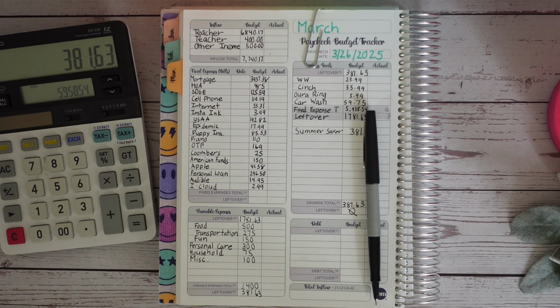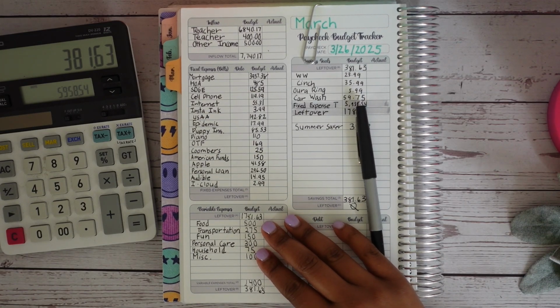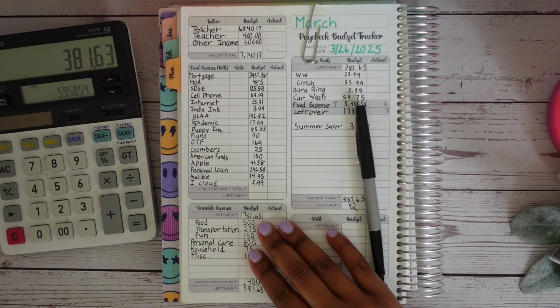However, I do want to be able to have more money to be able to save, invest, and to be able to enjoy. And the only way I'm going to be able to do that is by increasing my income. So I have decided to go back to school. I am going to be starting school next month. I am going to be on the path to become a BCBA.